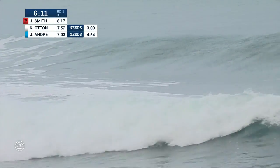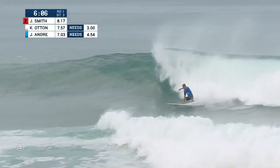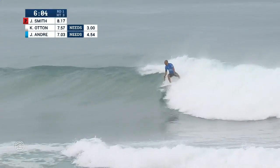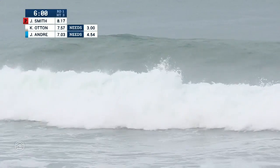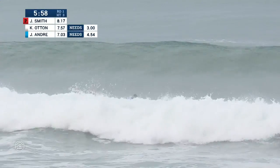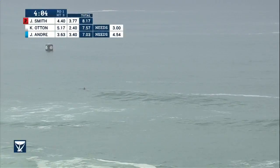That last score of Jordy Smith is making a difference. And Jadson on his solo peak here will come around the corner. You can see the effects. We've just made that a topic with the high tide here, and it is still affecting performances on the open face. We talked about maybe 200-300 yards away from Kai and Jordy.